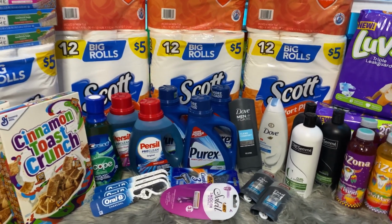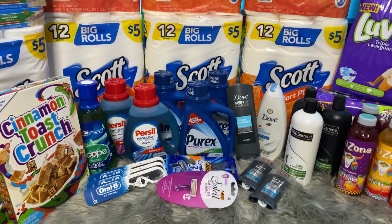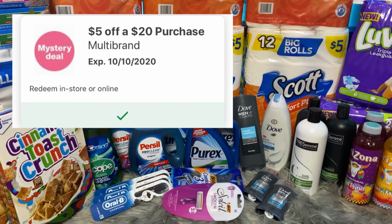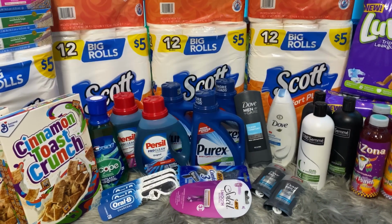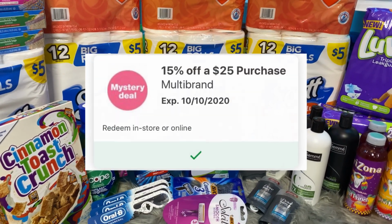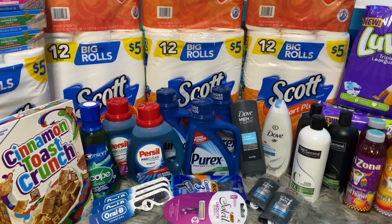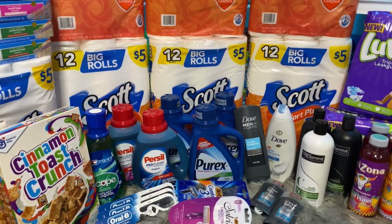So I still have some multibrand digital to use. I still actually have 3 of them. So I have that 5 off 20, the 15% off 30, and then another one. Let me double check. And a 15% off 25. So those are the 3 digital that I have left: my 5 off 20, 15% off 25, 15% off 30. So I can still go in and do those deals.